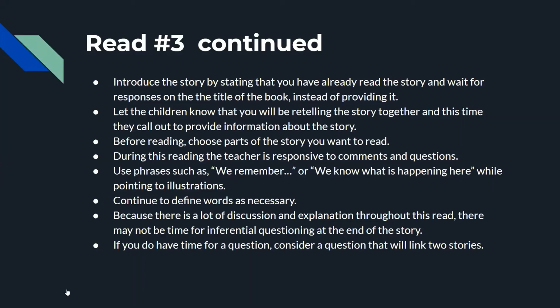Because there is a lot of discussion and explanation throughout this read, there may not be time for inferential questioning at the end of the story. If you do have time for a question, consider a question that will link 2 stories together.